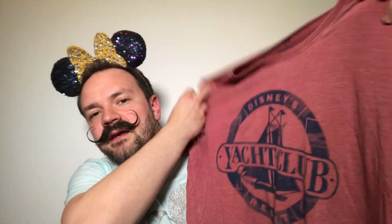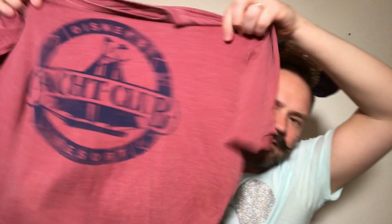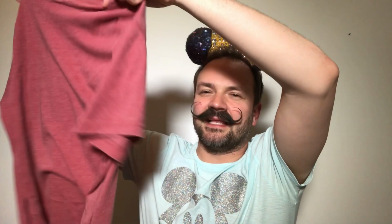Okay, let's get to some shirts. First one, already showed a version of this, or the same one, I guess, but this one's mine. I showed you my wife's. This one is mine, of the Yacht Club. We're staying there, so had to get a Yacht Club shirt. And I like it. It fits really well. It's soft. Kind of loose, but it doesn't lay weird on my body. Sometimes a soft, thin shirt will lay oddly on my body, and I don't like it.